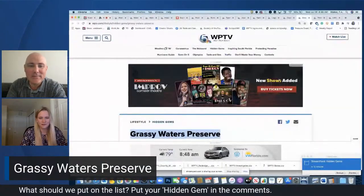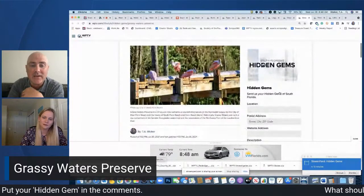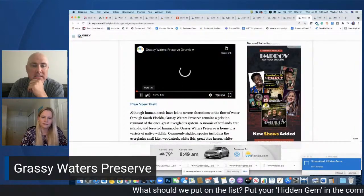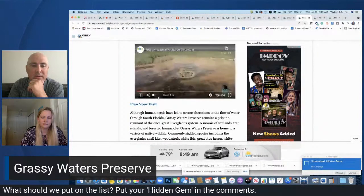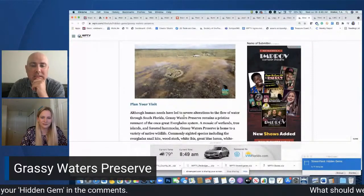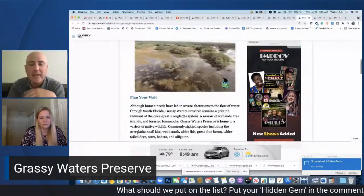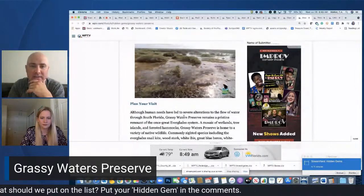Exactly. The Grassy Waters Preserve, this one's really cool. It's 23 square miles of an ecosystem, and it really is neat because it has all these boardwalks, and you really can get up close with what Florida really looks like. I just think it's really neat. And then you see all the wildlife, like heron and deer and otter and bobcat, and of course alligators.